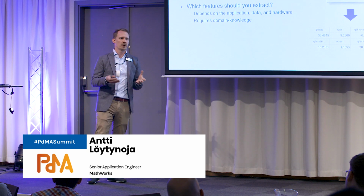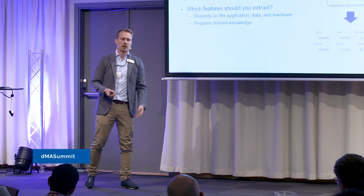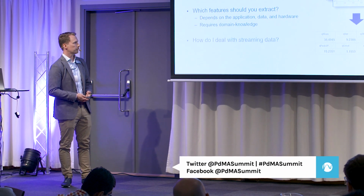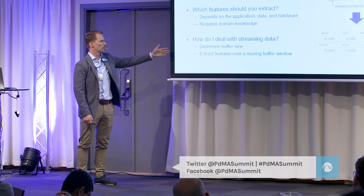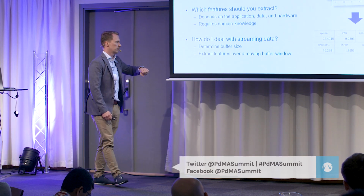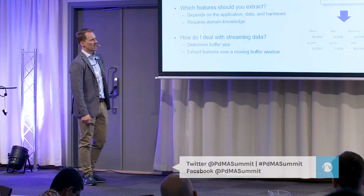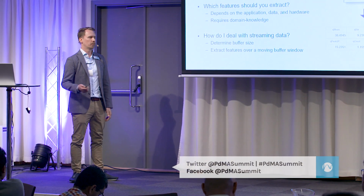So if your sensor happens to be a camera, you would use different types of features as with some one-dimensional signals, for example. And then how do you deal with streaming data? You have to worry about things like determining buffer sizes. You have to extract features over a moving buffer window and so on. But this idea is nothing new, but the way you do this could be different nowadays.